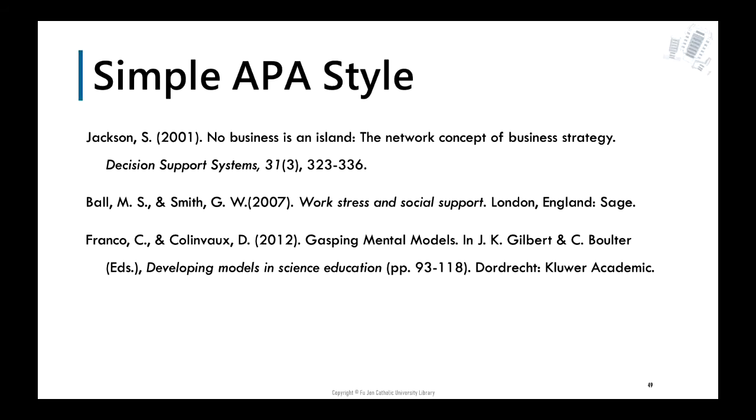The first one is the journal article. Author's last name appears first, followed by initials. Year of publication in brackets. Title of article. Capitalize only the first word of the title and the subtitle. Title of the journal is in italics. Volume number in italics. Issue number is bracketed immediately after the volume number but not italicized. Include all page numbers.